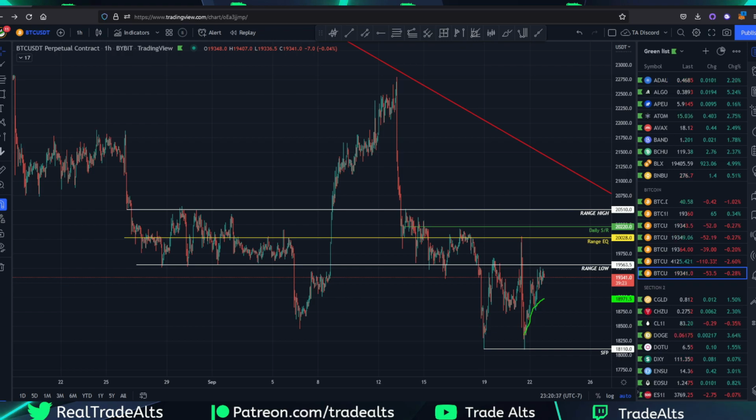Anyway, it was a good live stream. So let's get into it. This is Bitcoin USDT on the 1 hour time frame. I'm going to stick to probably low time frame.